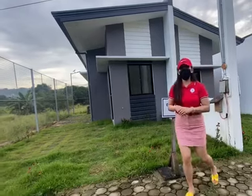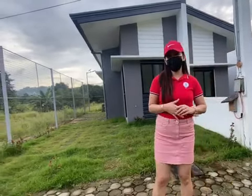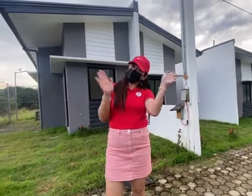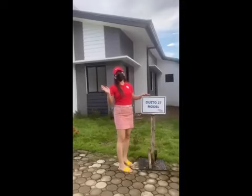So sa aking mga buyers, don't you worry, ongoing na po ang ating land development ngayon. And malapit na rin po umpisahan ang ating mga units. So, kapit lang dahil meron din po ako dito. And we are all excited to have our house here. Welcome to Audrey Heights.